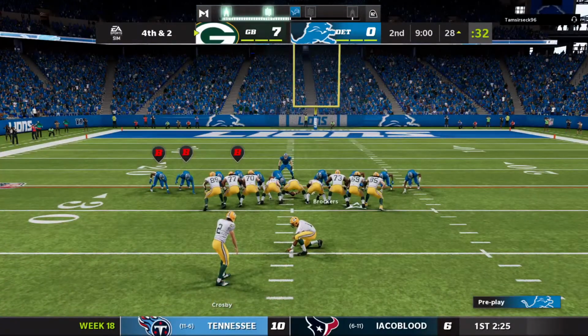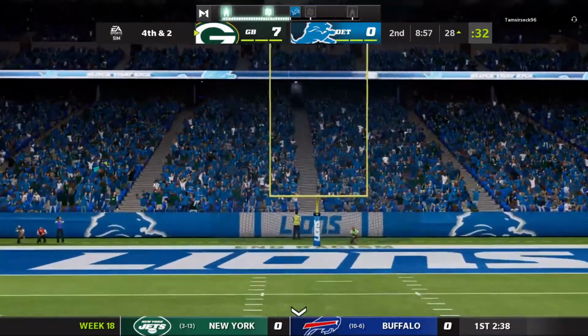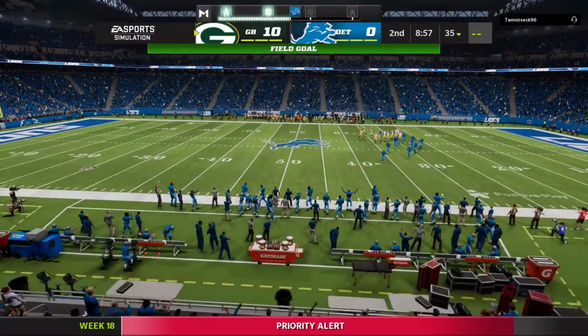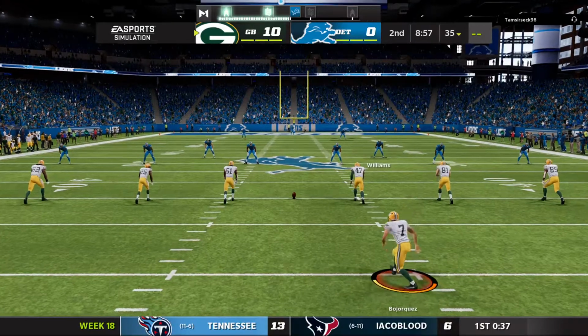Mason Crosby on for the field goal. A 45-yard attempt. The kick by Crosby is good, and the lead moves to 10-zip. So the turnover leads to points as they add 3 there.